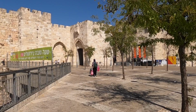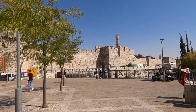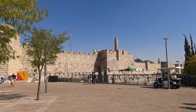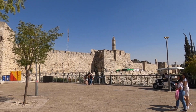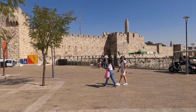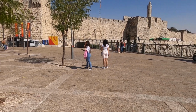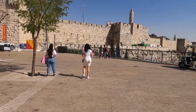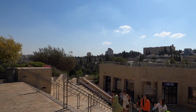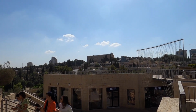So this is Jaffa Gate, and if I pan a little bit this way, this tower you see is actually a minaret about 450 years old thereabouts, but for some reason it's called David's Tower. Remember, Jerusalem is also called the city of David. And by the way, when you come here, you can see this fantastic skyline. That square building on the horizon is the famous King David Hotel.